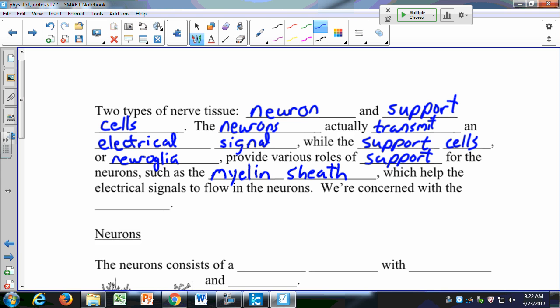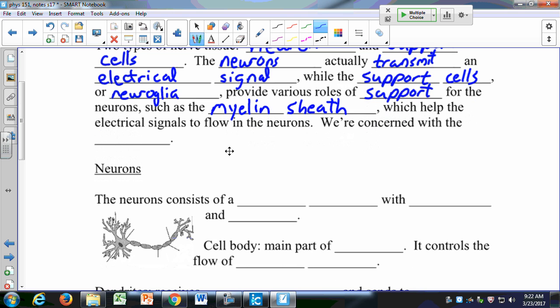Your neurons, I have a picture of a neuron right here. Basically, you can think of it as sort of like a little computer. You receive input here. You process that input here. This is the soma, which is the main body of the cell. And then you send that electrical signal along the axon and then down to the dendrites.